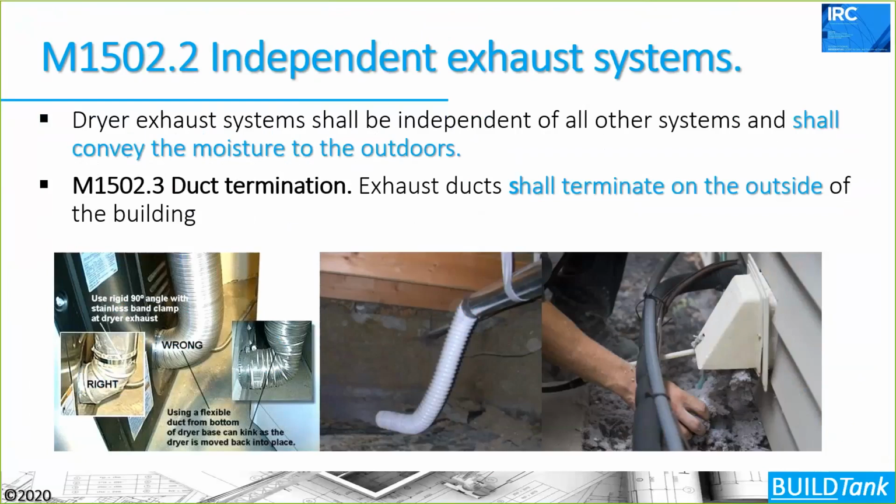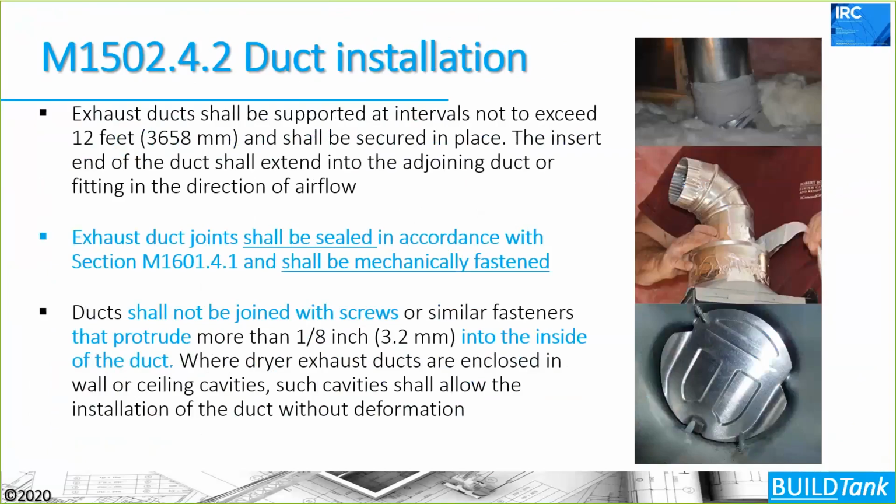Dryer vents are also super important for moisture control, to make sure that they're ducted all the way to the outside and that they're hooked up properly to our dryer equipment in the houses. Duct installation is governed by the IRC, but is pertinent to these programs to ensure that all the joints are sealed, ideally with mastic, because you're running moist air. You're trying to get moist air from the house all the way to the outside. You don't want that duct to be leaky.